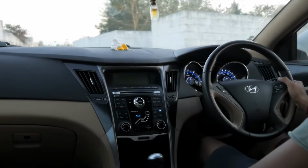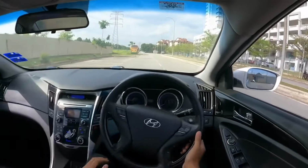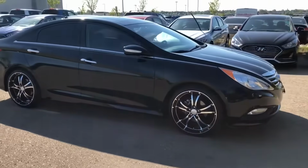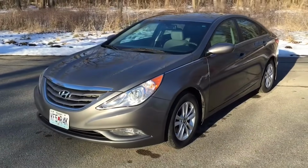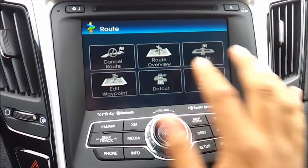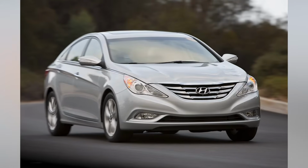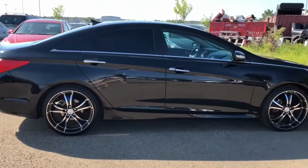Transmission issues added fuel to the fire. The 6-speed automatic frequently developed harsh shifting and failure codes, leading to expensive repairs. These problems surfaced as early as 60,000 miles, undermining Hyundai's hard-won reputation for value. Inside, the Sonata was stylish, with a swooping dashboard, spacious rear seating, and available features like touchscreen navigation and heated leather seats. It rivaled Japanese competitors on paper, but couldn't match their long-term dependability.